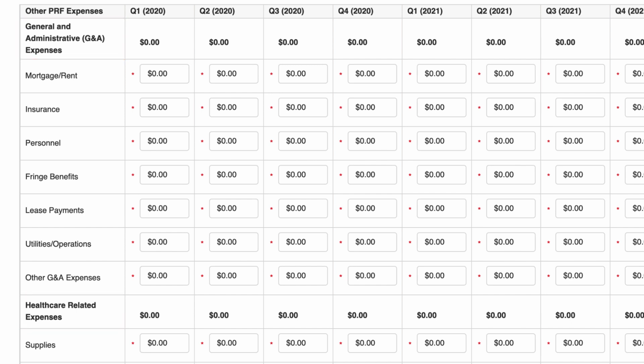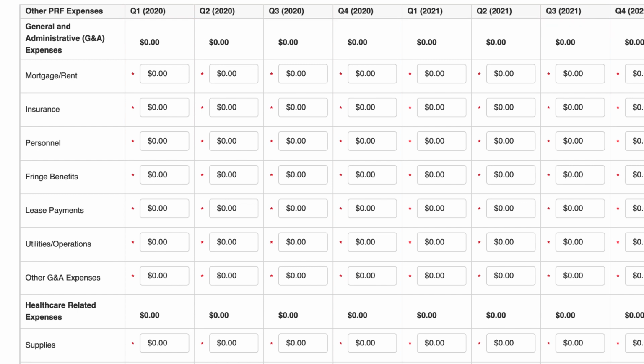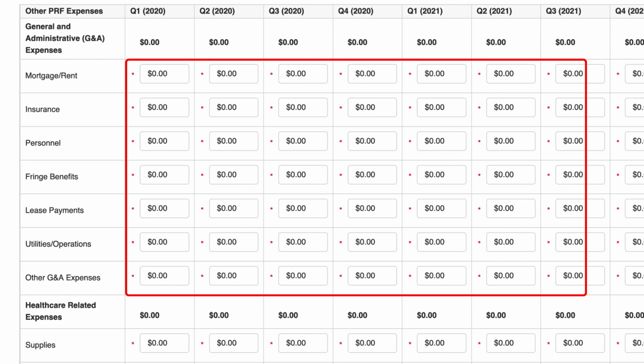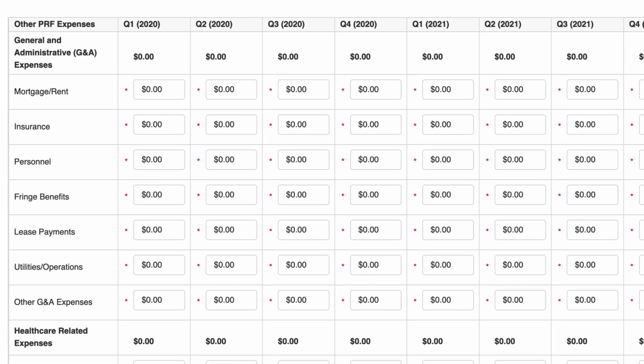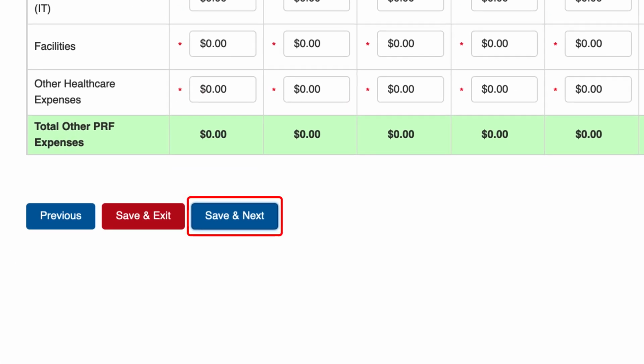All expenses should be entered by calendar year quarter. All data entry fields on this page are required in order to proceed to the next page. If there are no expenses to enter for a category or calendar quarter, you may enter the number 0 in each data entry field. You cannot report more than the payment amount shown. Once completed, please click the blue Save and Next button.